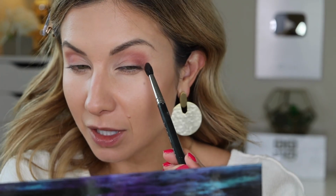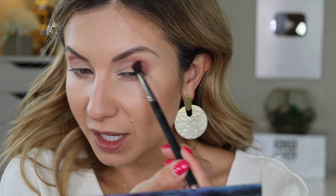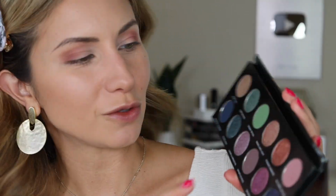I'm gonna use that to pick up the same shade, but now I'm gonna concentrate that right in the outer corner. Even though I'm using the same shadow, because I'm using a brush that has more of a tapered tip and is a little bit more dense than the 201, it's gonna make that outer corner look a little darker.